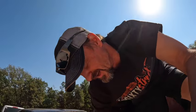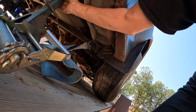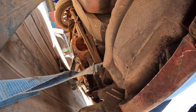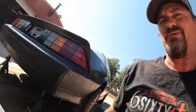It's too hot to be October out here. See if we can get this car situated where it's safe to get around. 1, 2, 3, 4, 5 right there. But yep, see the rear end? No bueno. I see some springs, but they are sure not doing very much.